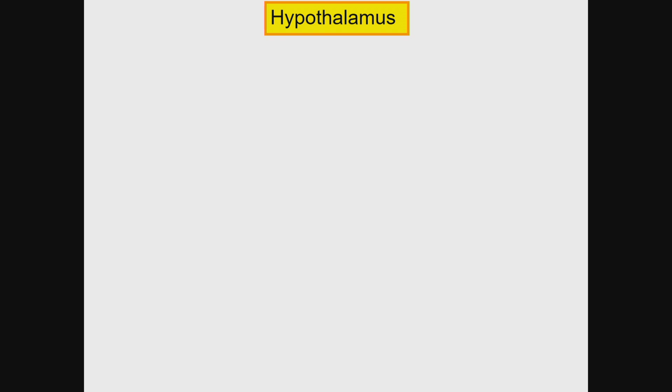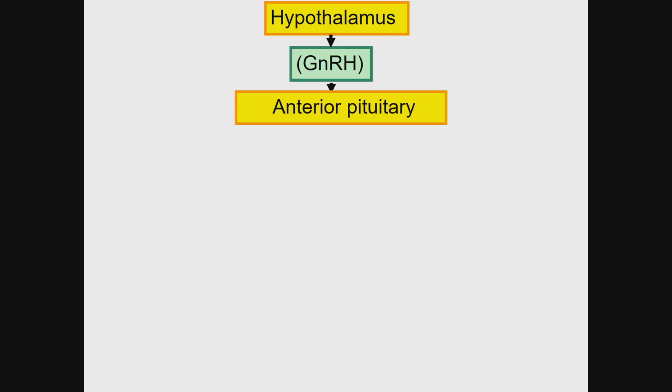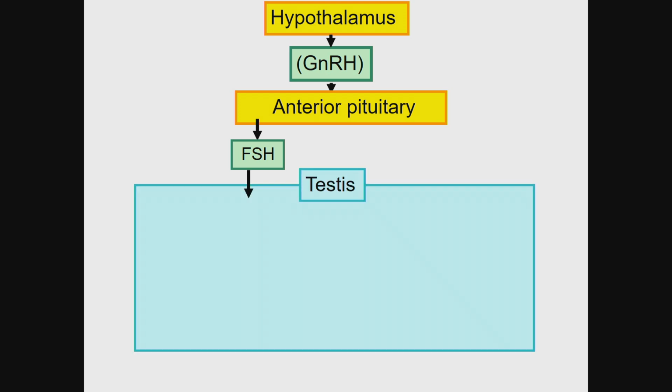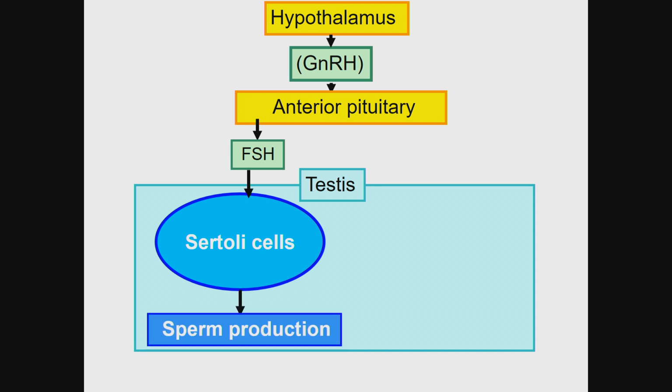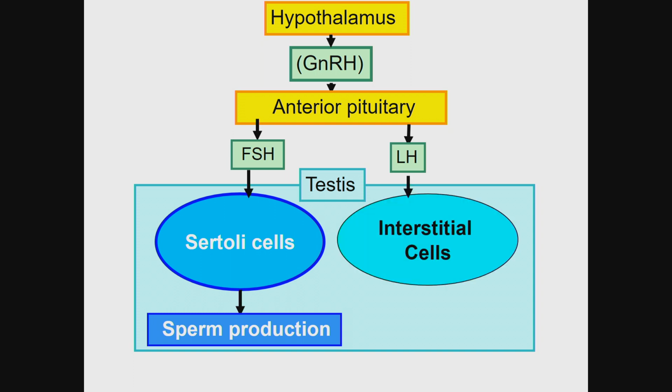Let's draw the feedback loop for all of the male hormones. Starting at the hypothalamus, it releases GnRH, which goes to the anterior pituitary, which releases FSH. FSH, remember, stimulates the Sertoli cells. They increase sperm production. LH goes to the interstitial cells in the testis to produce testosterone.